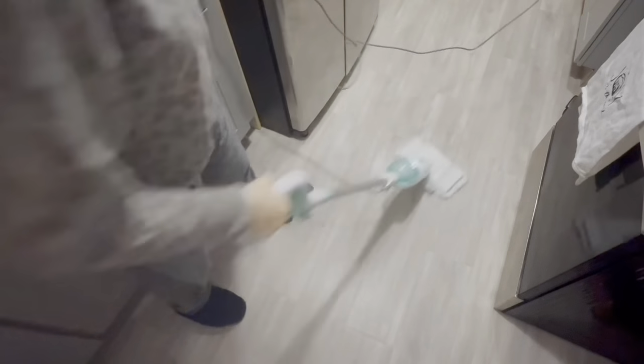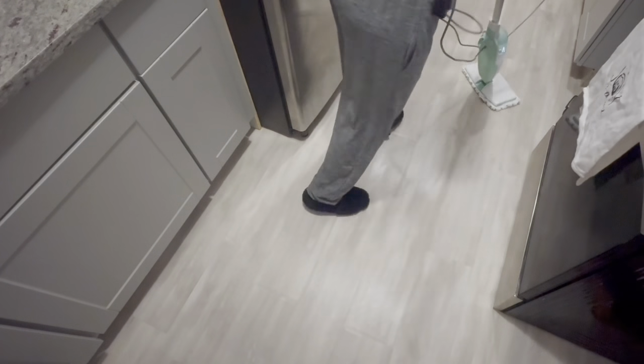Now I'm just making way with the steam mop, just getting this floor nice and clean. So from the kitchen, we're gonna move to the dining room and make sure this floor is nice and sticky free.